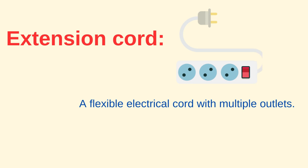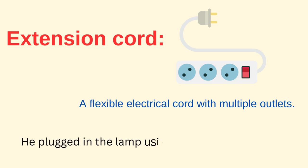Extension cord. Extension cord, a flexible electrical cord with multiple outlets. He plugged in the lamp using an extension cord.